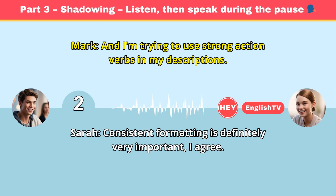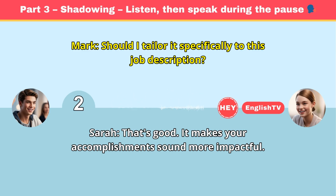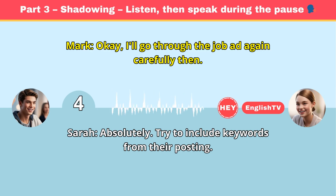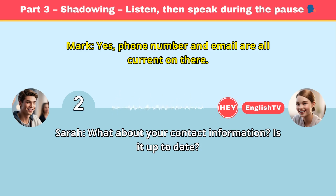And I'm trying to use strong action verbs in my descriptions. That's good. It makes your accomplishments sound more impactful. Should I tailor it specifically to this job description? Absolutely. Try to include keywords from their posting. Okay, I'll go through the job ad again carefully then. What about your contact information? Is it up to date? Yes, phone number and email are all current on there.